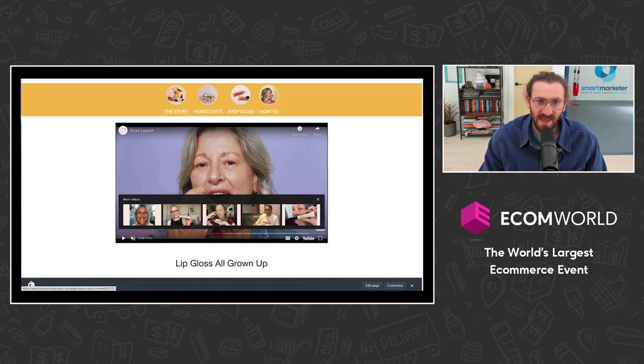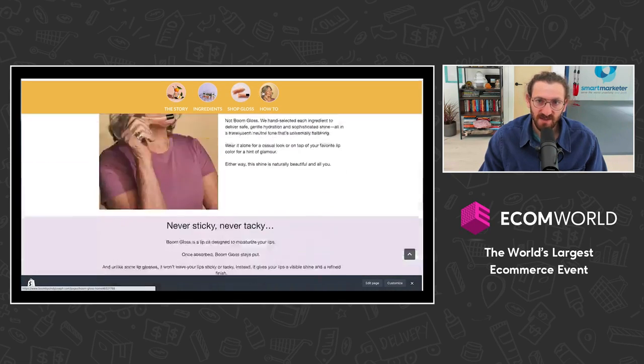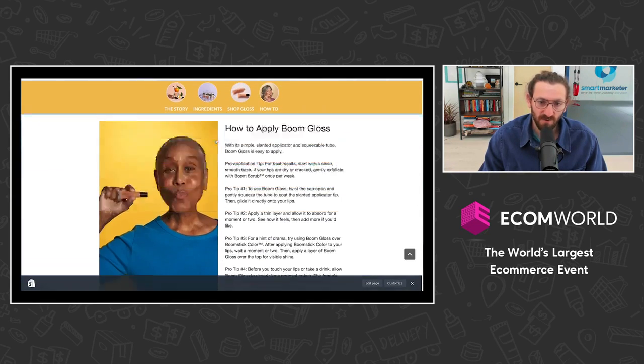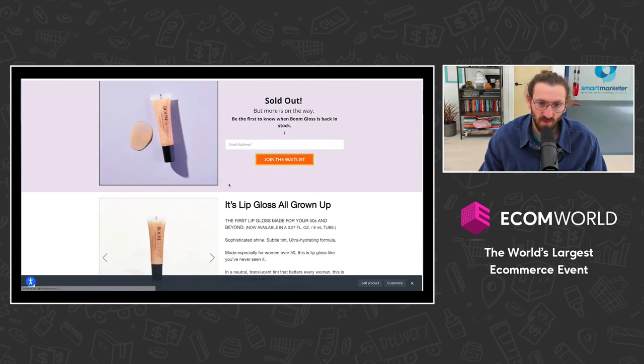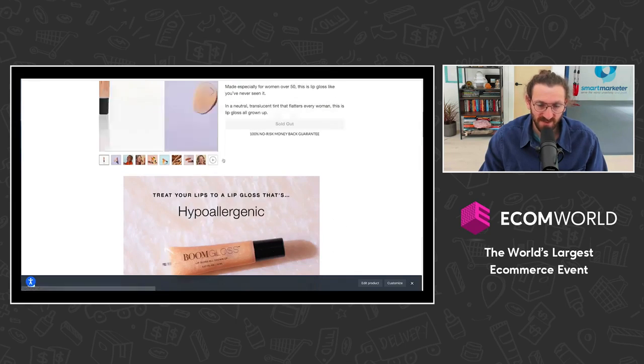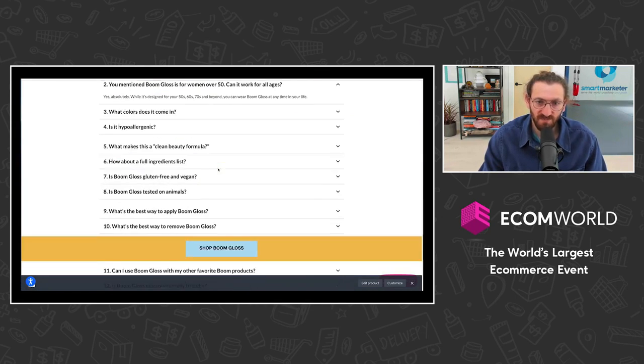You'll notice these anchorable links to different sections of the page, the story of the product, the ingredients, how to use it, they're all anchorable, with that sticky header there. And then, of course, the call to action is going to take you over to the social proof double buy box sales page. This one is sold out, but it's that same structure as before.